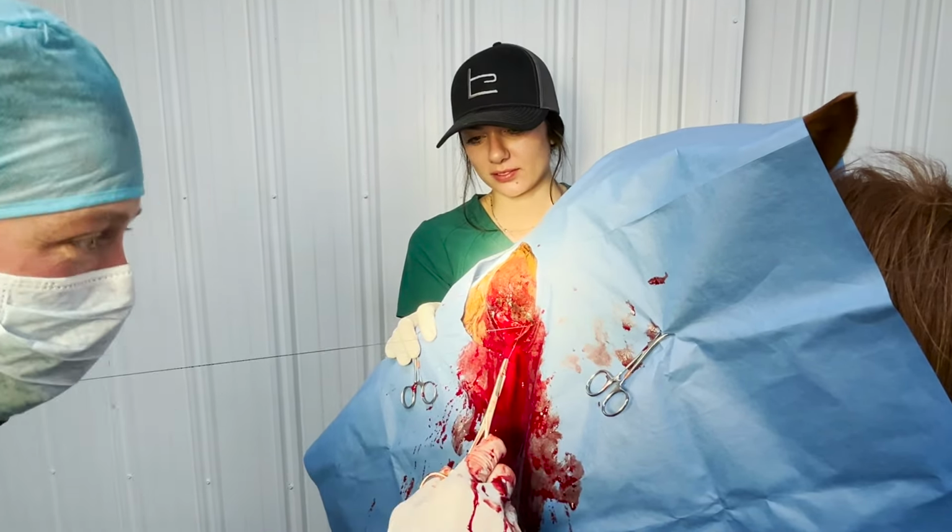So some people will put prosthetic eyes in, basically to fill that dead space. You've probably seen horses with one eye that the socket sinks in. That's the only reason they do that, is to fill up that dead space. But the risk of doing that, I don't think it's worth it.